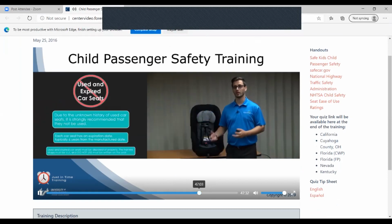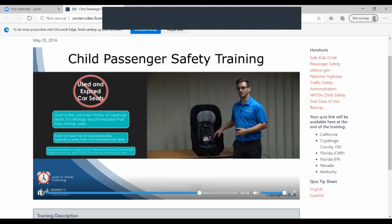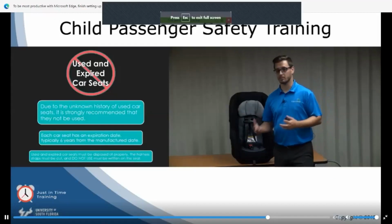The problem with using car seats is that they are using a car seat that they don't know the history of, or that they bought used, or that it's expired.